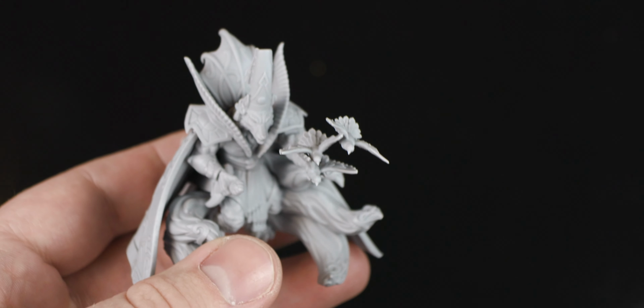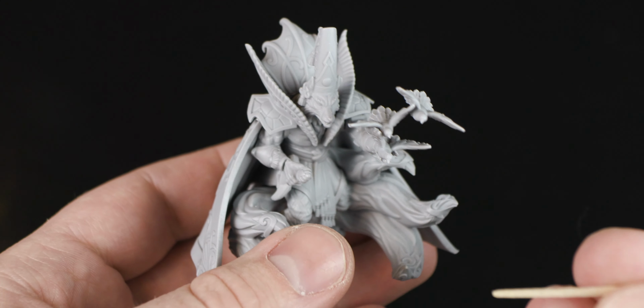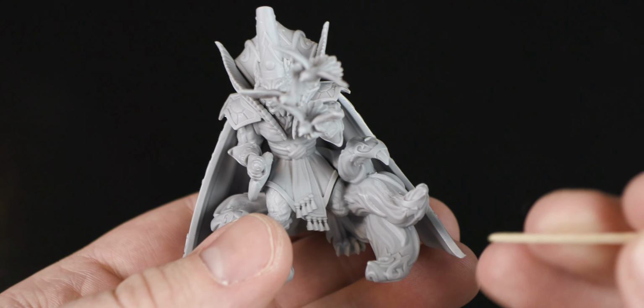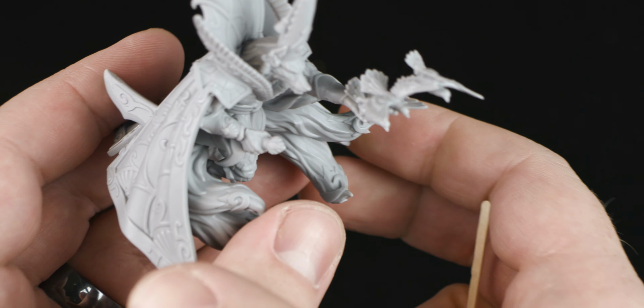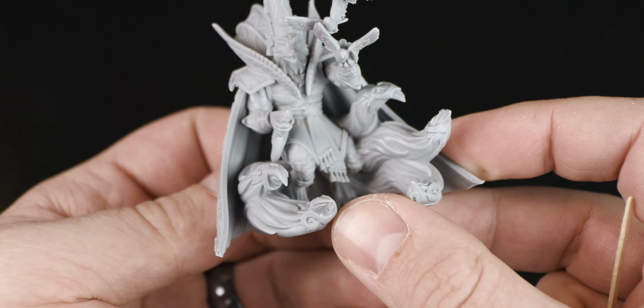I'm going to go in the order that I built them, for no other reason than I need an order, and that seems okay to me. So right off the bat, I will say, first of all, I'm really impressed by the size of them. They're actually pretty decently sized, as you can see. This is not bad at all.